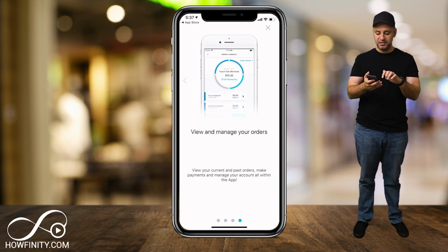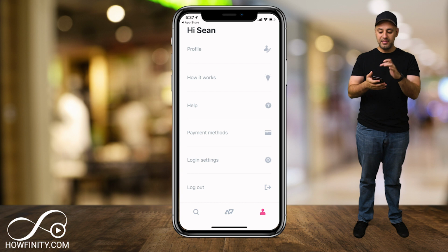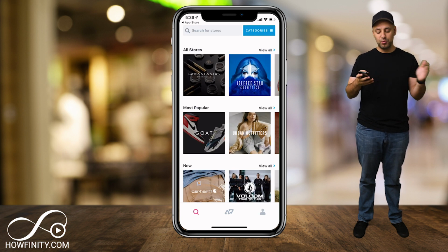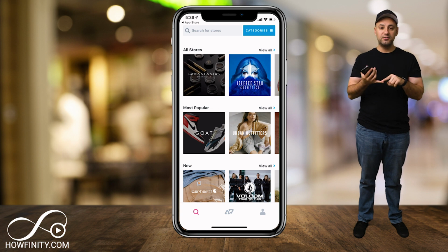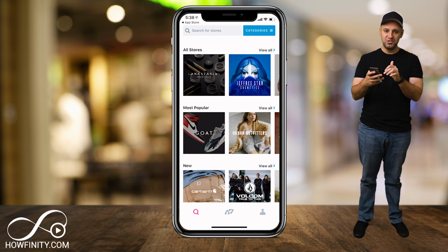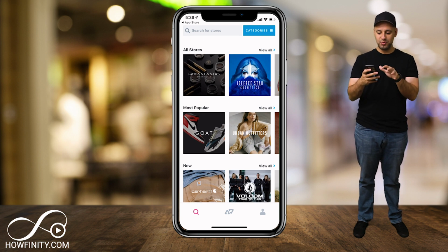So this is that page that shows you that. And then you'll have to create an account. This is the homepage of the app. But right before that, I went and logged in for an account. I put in my address. I put in my birthday to verify that I'm at least 18 years old. And I skipped over adding a credit card, but you could still do that. Once you're in the homepage of the app, this is how simple it is to use.